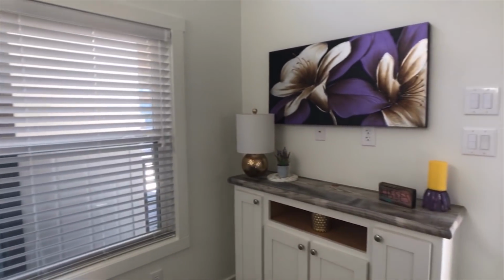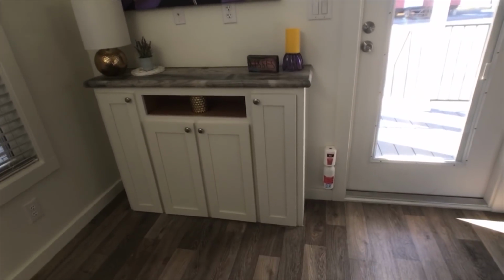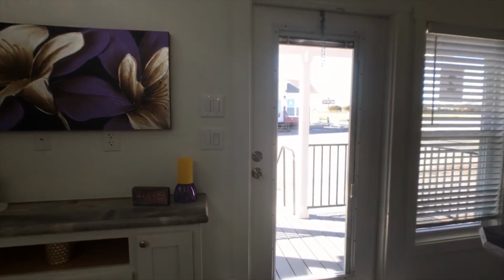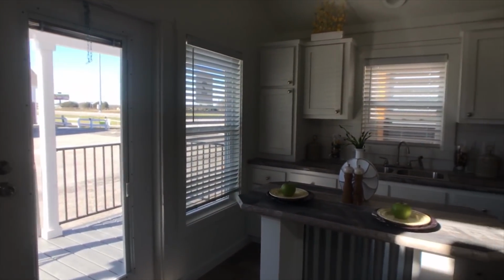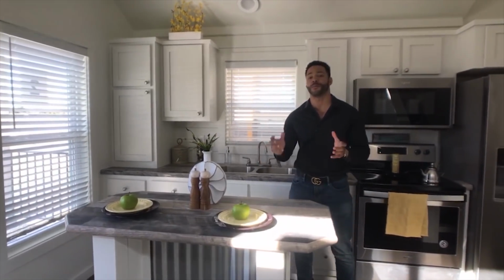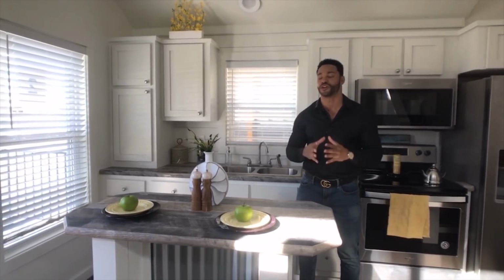And then right across from the couch, you'll see the built-in entertainment center that is wired for your TV. It's got cabinets down below. And speaking of natural light, you can see the blinds in the glass of the front door. That makes it very aesthetically pleasing and less maintenance, without having to worry about blinds being messed with by your dogs or small children. Those are in there for your convenience.